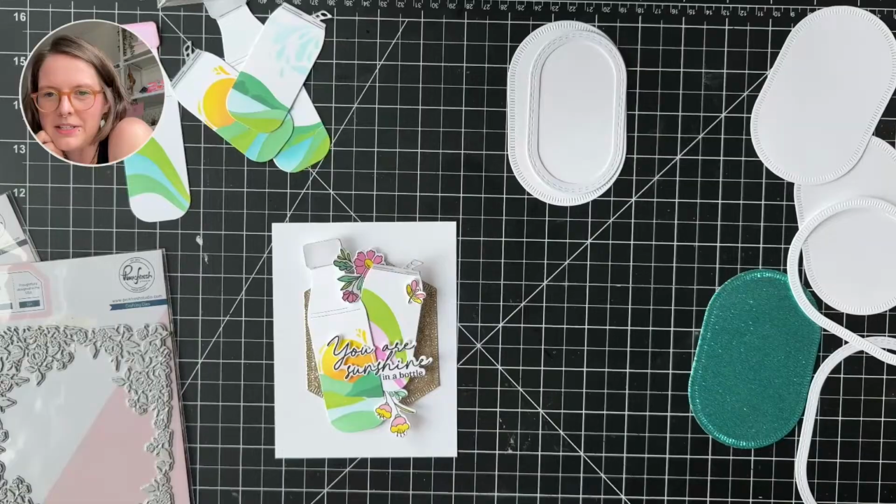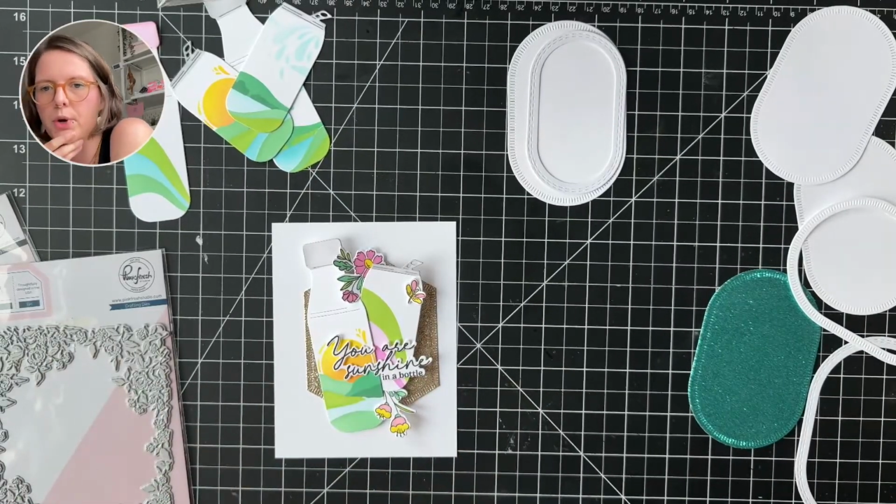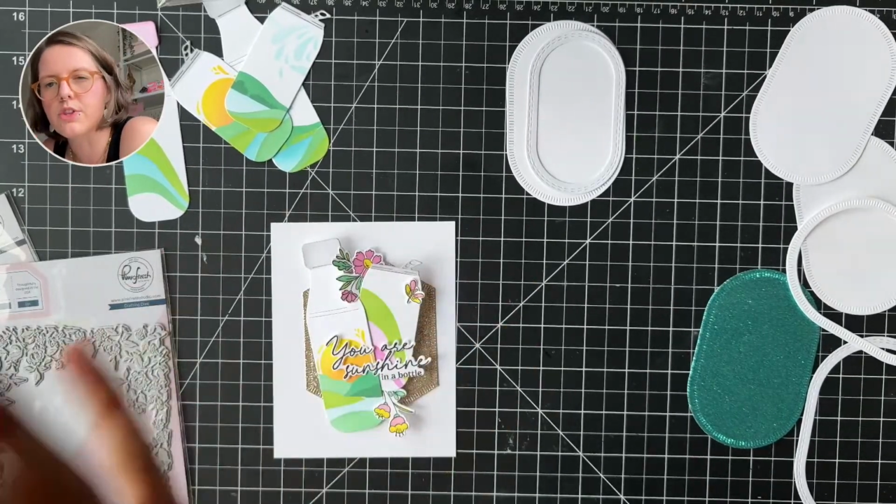Is one of the sentiments message in a bottle? No. But actually, that's sort of foreshadowing. Message in a bottle, you might see that phrase pop up in the new release with something else.